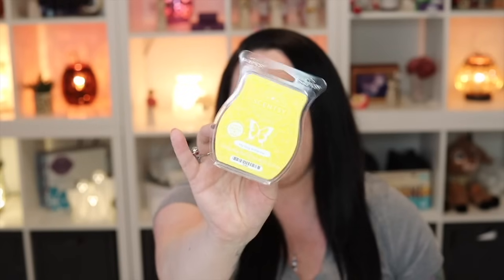So a bar of My Only Sunshine. And this is a really different kind of scent. I want to say it's like a sweet, fruity floral. It's definitely floral, but I want to say it's either sweet floral or sweet, almost fruity floral. Really, really nice.